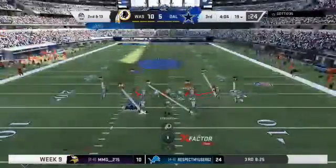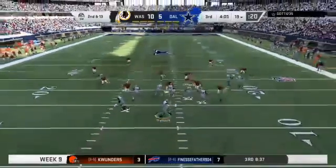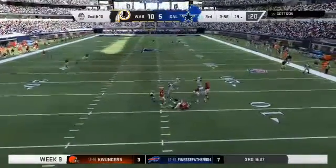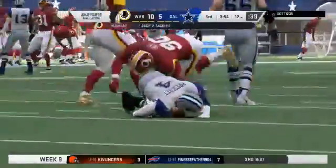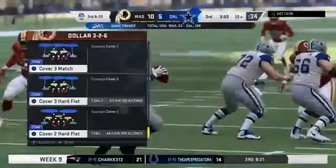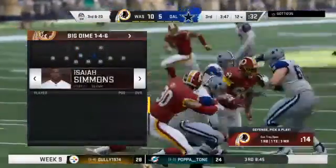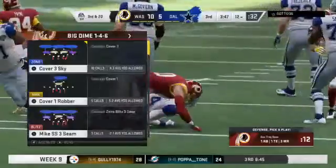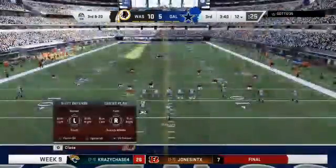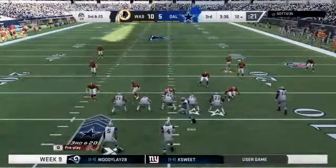So now they have to contend with 2nd and 13 after the first down run goes backwards. Prescott from the gun. He can't avoid the pressure. Redskins get there. Montez Sweat. He's the one to get him, and that is sack number 7 for him on the year. After the sack, they'll come up now 3rd and long. Yeah, I wouldn't be surprised to see them run the ball here just to try and get some space.